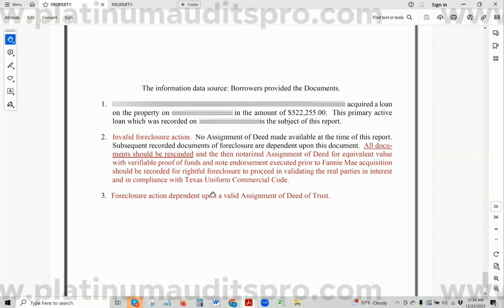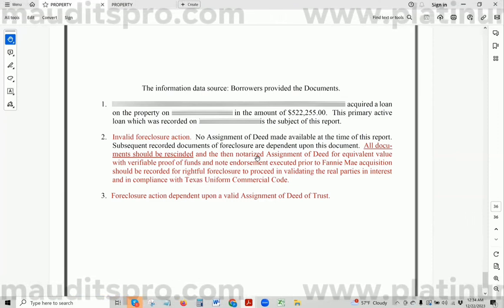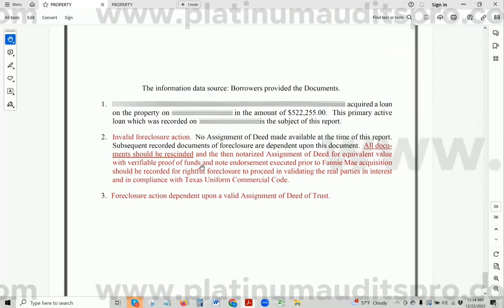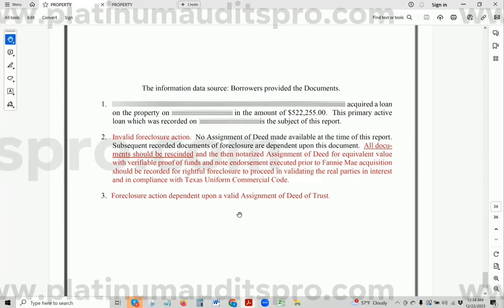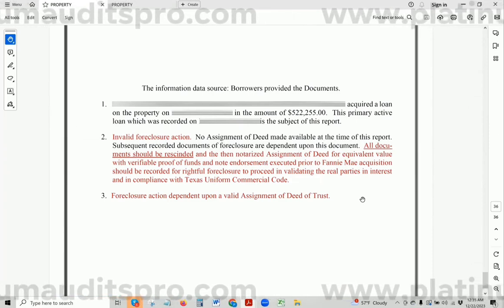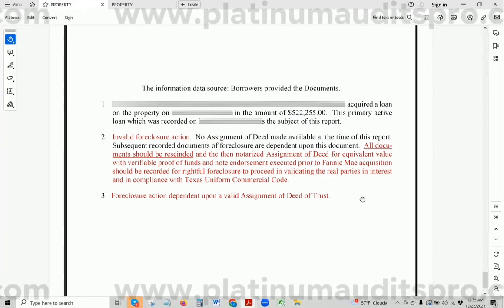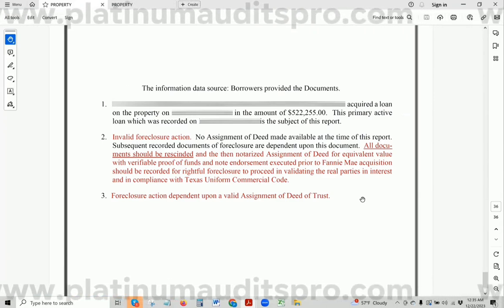Here it says, as I was reading the report, all documents should be rescinded, and then a notarized assignment of deed for equivalent value with verifiable proof of funds and note endorsement executed prior to Fannie Mae acquisition should be recorded for the right for foreclosure to proceed, validating the real parties in interest and in compliance with the Texas Uniform Commercial Code. This is obviously citing something specific to this particular state, but that's important because it's saying the foreclosure action is dependent upon a valid assignment of deed of trust. So basically counteracting the foreclosure, saying, look, the opinion is that the foreclosure is improper in a sense.